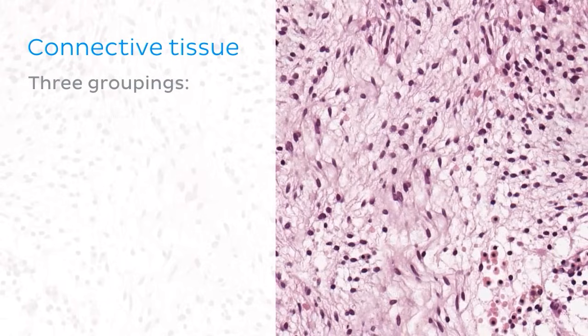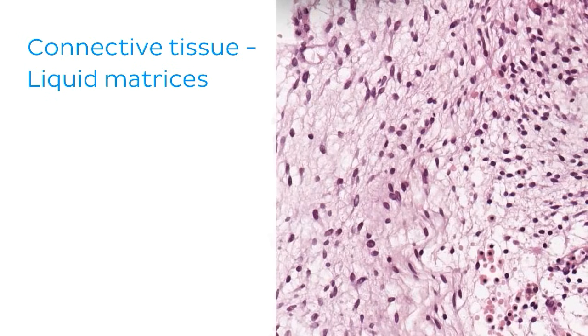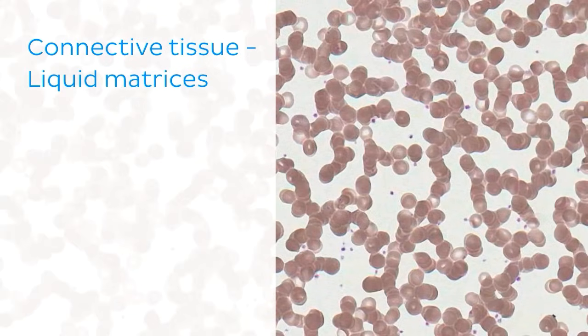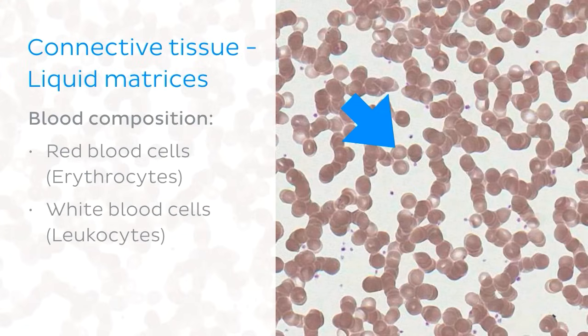So there are three groupings of connective tissue based on the type of extracellular matrix present: tissues with liquid matrices, tissues with semi-solid matrices, and tissues with solid matrices. So first we have tissues with liquid matrices. And one of the most significant connective tissues with liquid matrices in the body is one of the key liquids of the cardiovascular system, and that is blood. And blood is composed of red blood cells, called erythrocytes, and white blood cells, called leukocytes. And these cells are contained by a liquid matrix called the plasma.